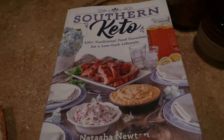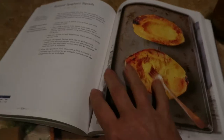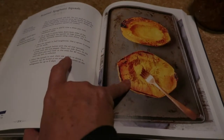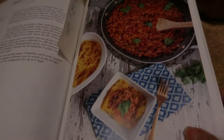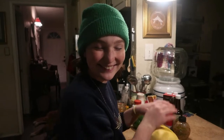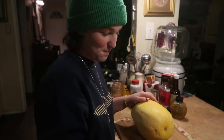We have an awesome recipe. Again, it's from Southern Keto Cookbook. Still on the keto diet, which basically means no carbs, no sugar. So spaghetti squash is the base, and then you make like a sloppy joe mix to put on top of it. So Rosie's gonna cook, my beautiful daughter's gonna cook.